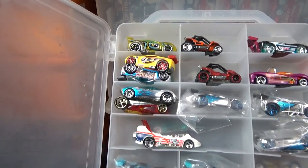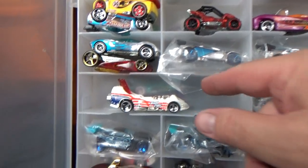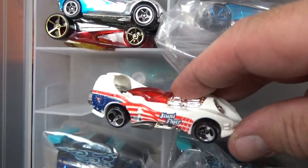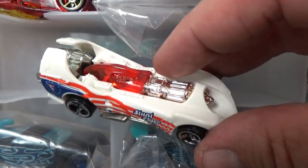Let's see, that was Power Bomb, and the other two were Power Rocket and Power Pipes. Oh, red, white, and blue. We're going to use a red, white, and blue Power Rocket. This one's Stunt Flyer. I think this came out of a 5-pack.